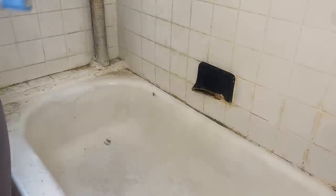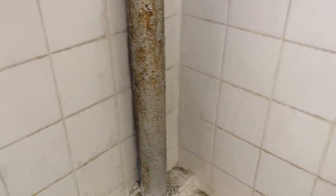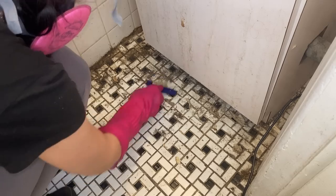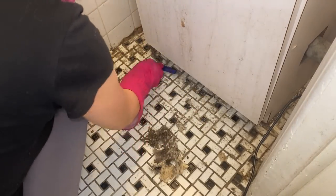For the tile and the bathtub, I use bleach. While the bleach is working, I started to clean up the floor a little bit better. Now this dirt is dry, so it's easy to clean and easy to sweep up. If I start to use the products and water, everything is going to be wet and it's not that easy to sweep up or wash up. So this is the reason why I started to clean up before I did anything else.